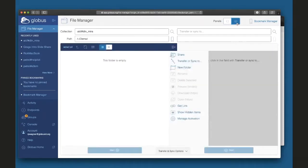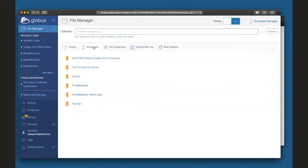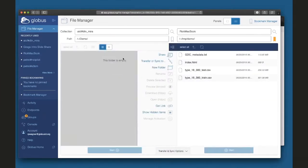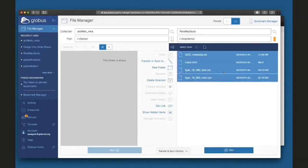I go over here and I put it in the two-panel view, and I go to my bookmarks. I have a bookmark for my laptop where I'm running Globus Connect Personal, and I have some data. These are some sample files from the ECP, the Exascale Computing Project, focused on machine learning. And I'm going to select the files. And down here, I have a start button that will initiate a transfer.